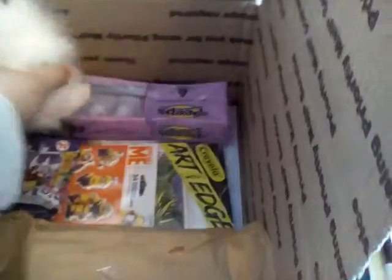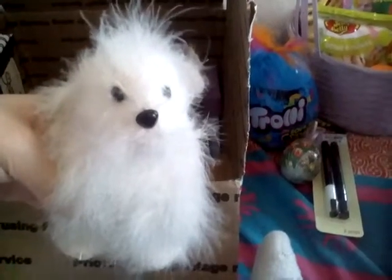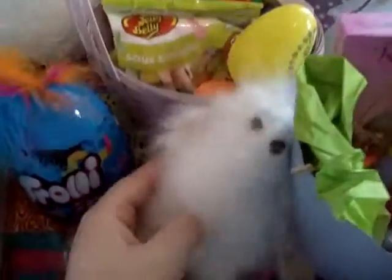Oh, another one. Next we have this fluffy doggy. So cute, aren't you, buddy? Woof! Woof! So cute, aren't you? Let's put you here, buddy.